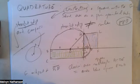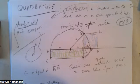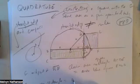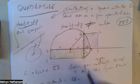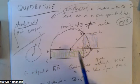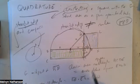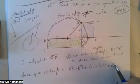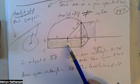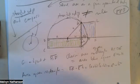So what is the area in modern notation? What is the area of the green rectangle? It's the length of the side BE times the length of the side ED. From B to E is A plus B. From E to D is A minus B. A plus B times A minus B is A squared minus B squared. So in algebraic language, the area of the green rectangle is A squared minus B squared.